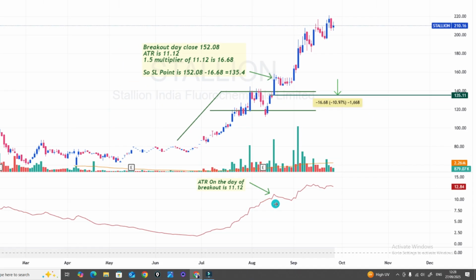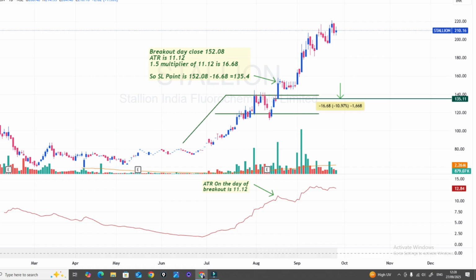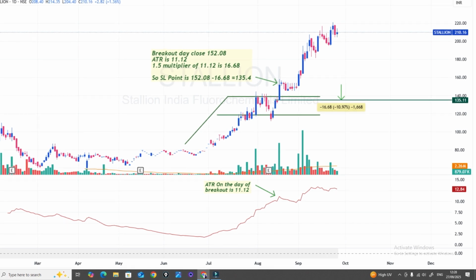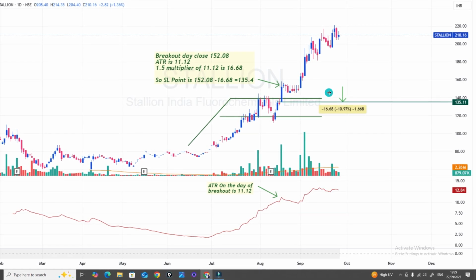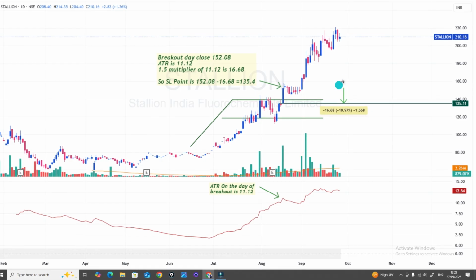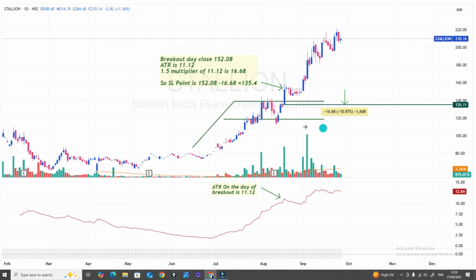I'll explain once again. The ATR value is 11.12. We multiply that by 1.5 because we consider 1.5 times this volatility to be normal. Even if it goes below this, then the volatility is abnormal and we have to sell the stock, as we consider it our stop loss point. So here the disadvantage is, or you can also say advantage, but I don't know which type of trader you are, it depends on how you feel. But for me, the 10.97%, around 11%, is the fixed stop loss. You can't make a smaller stop loss of 5% depending on the hourly time frame. If you see, there will be a pivot which you can use, or you can choose some other method to reduce your stop loss percentage, but here the stop loss percentage is fixed. So this I feel is a little disadvantage in this technique.